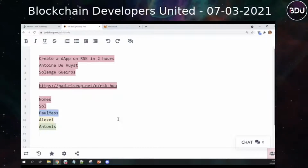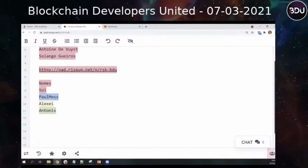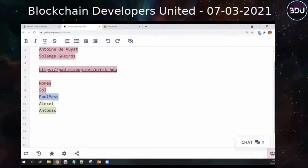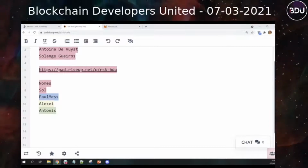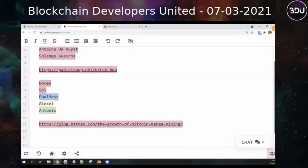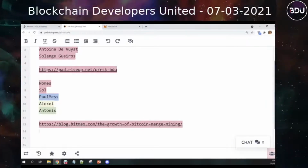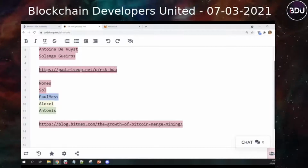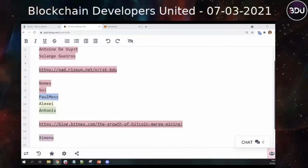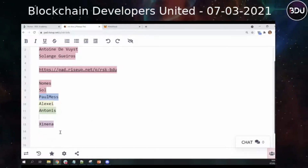Perfect. We have some names here. We are prepared. First, I will share some links with you that can be very, very good. Like Anthony showed, this article about merged mining. It's a great article. I really like it. Okay. And now, let's put this down to put all the names together.